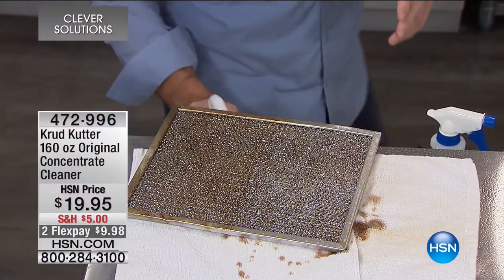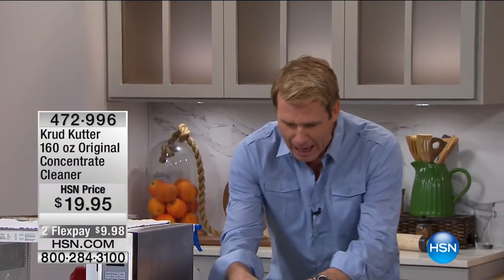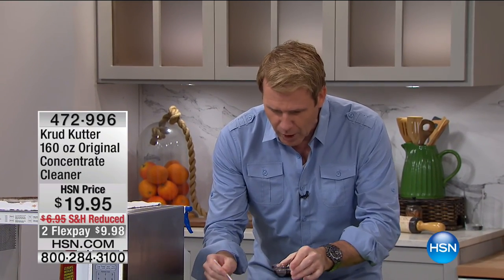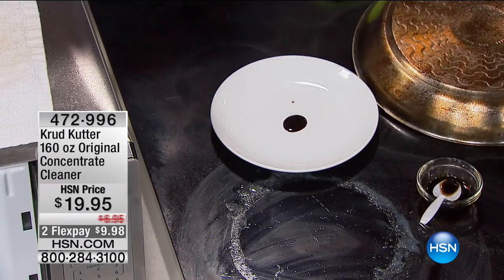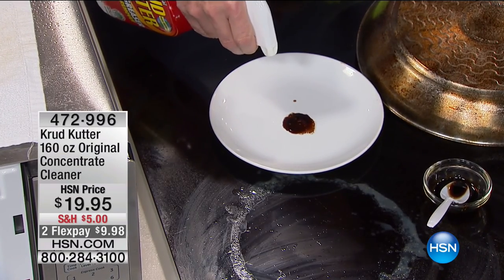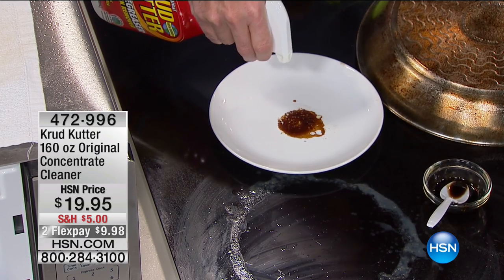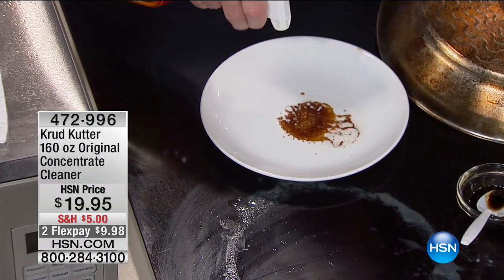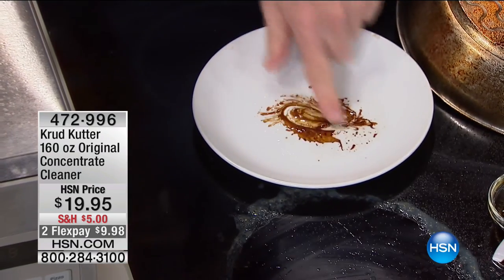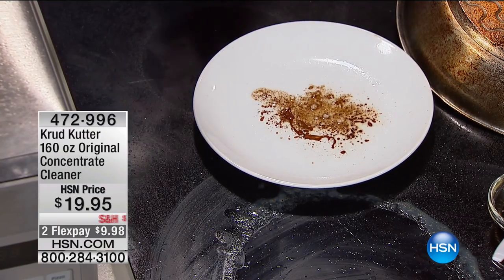Not just on HSN.com, you can go to any other website and you're going to find it. And I want to show you live how that works. Now this is used motor oil, and I'm going to take my Crud Cutter and just put a couple of drops in there. Look at this. Look what's happening. Wow. That's motor oil you just put it on. Motor oil, and it's breaking it up on a molecular level. Look at it, it just separates. This is completely biodegradable, completely non-toxic.